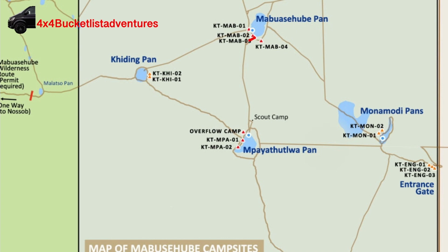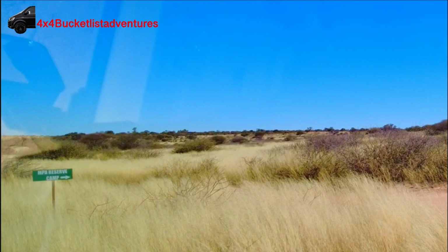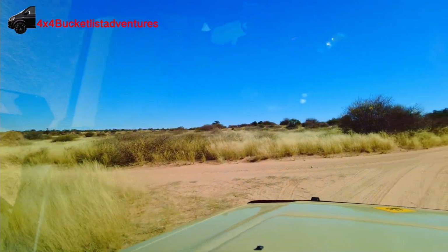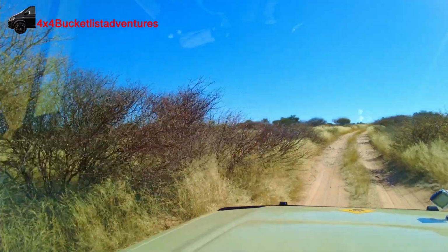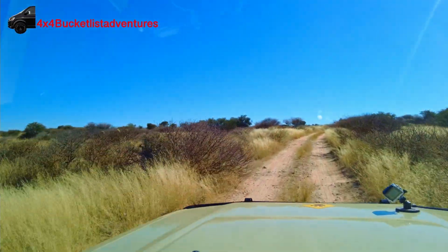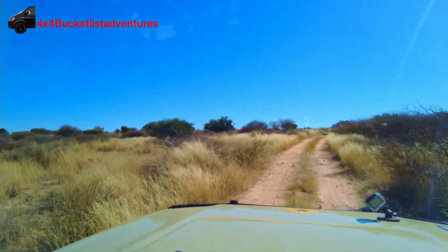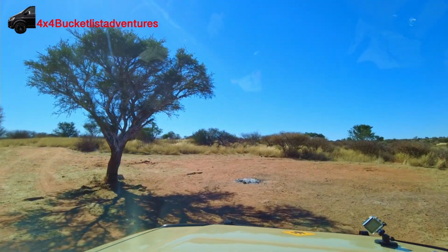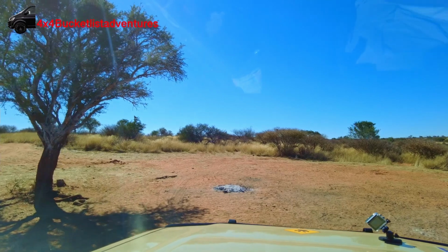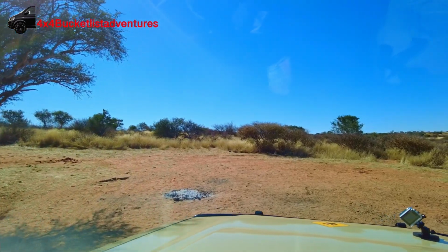Just reported to the reception, to the gate. Yes, I have a campsite. This time it's Mpaya Reserve. It's a campsite without any facilities. So I told them that Mabua 2 and number 4 were completely empty. They were very surprised. They told me that people probably didn't show up. The question is, did they not show up or did the agency not cancel the booking?